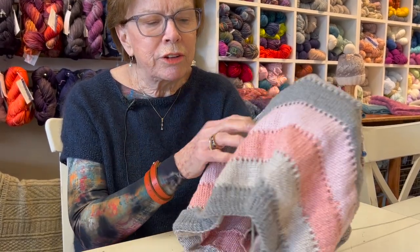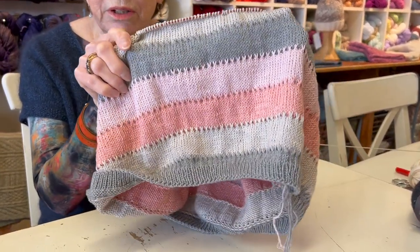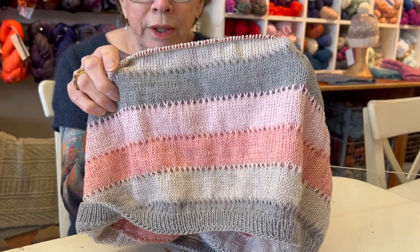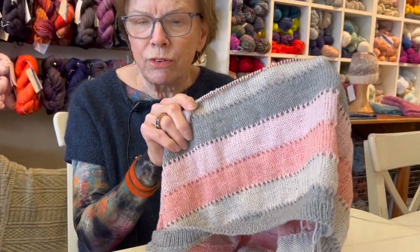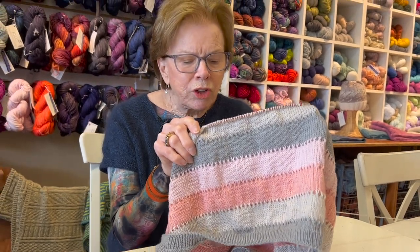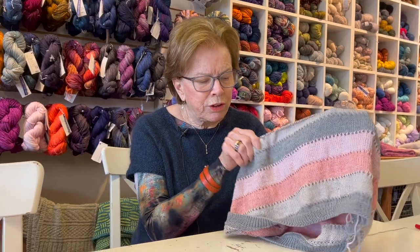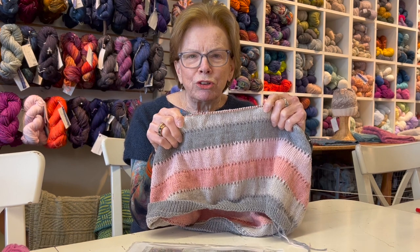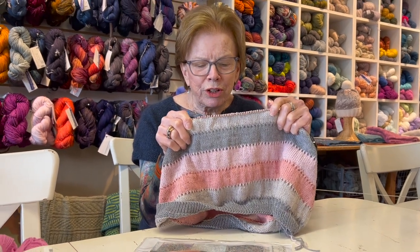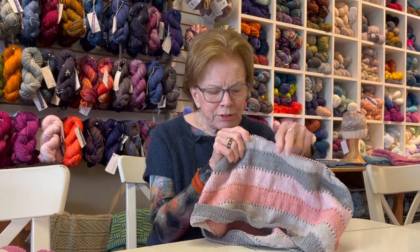This design is just two rows of slipping the same stitch. And I find I'm a color person, so I love stripes. I love this because these colors, I think, go well, and it's fun to knit one color and look forward to the end of that because you can go on to the other. And there was something interesting I noticed when I was doing this.